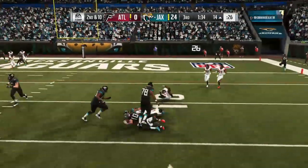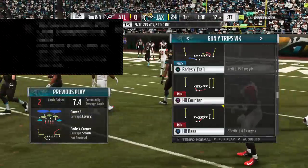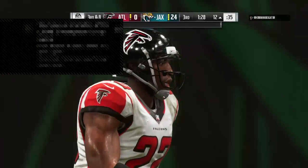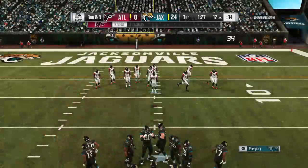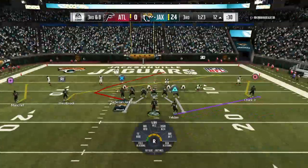Over to the right side, caught by Moncrief. And he'll go down here at the 12-yard line. That throw good for only a couple. It brings up third down. The Jaguars on third down. They've been good. 3 for 4 thus far. This is 3rd and 8.